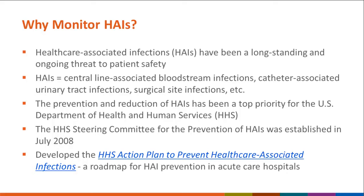So, the HHS Steering Committee for the Prevention of HAIs was established in 2008, knowing that this was becoming a problem. People were dying; they were going into hospitals and healthcare settings and coming out sicker than when they went in. So HHS developed an action plan to prevent HAIs and started this roadmap for HAI prevention. The first focus was in acute care hospitals, and then the idea was it should expand to all the healthcare settings where people could potentially come in contact. 2008 is actually when I joined CDC and DHQP, so I sort of jumped in right when all this started happening.